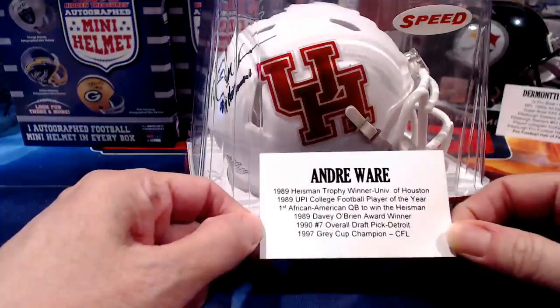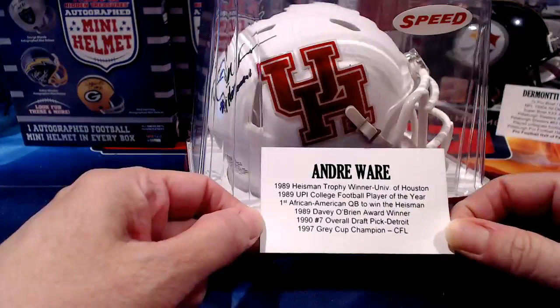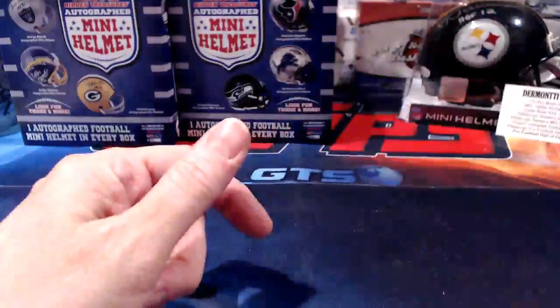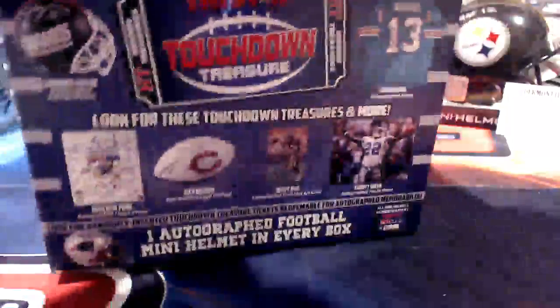I'm going to have to go look this up. And this is Andre Ware, and we're going to set Andre Ware aside because collegiate helmets have a whole different set of stuff to deal with. So we'll go back to that one.